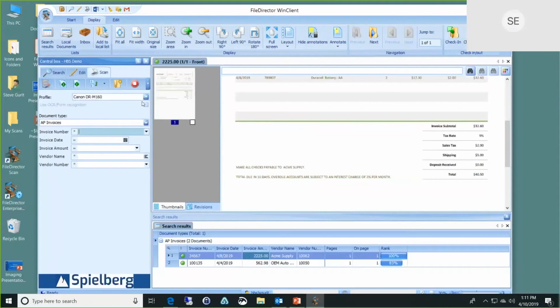So I select my scan profile here. I've got a little Canon desktop scanner. I'm going to scan an invoice. I'll enter the invoice number. We'll enter the invoice date, invoice amount, find the vendor name, and we can look up the vendor number. I'm going to put the document into my scanner, and I'm going to hit the scan button here.